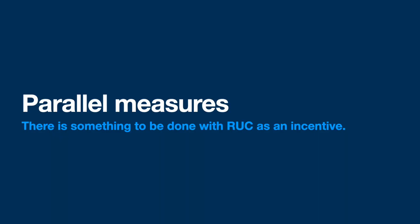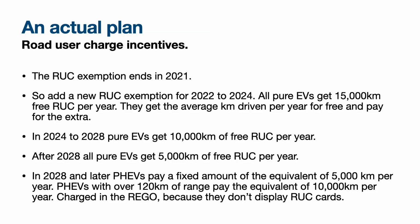And then we've got some parallel measures. We've got to do something with RUC at the same time, because RUC, road user charges, is nominally how the government gathers money to pay for the maintenance of roads. Well, highways between cities, actually. So the current RUC exemption for electric vehicles expires in 2021. And so what I'd do is create a new and slightly different RUC exemption for 2022 to 24.